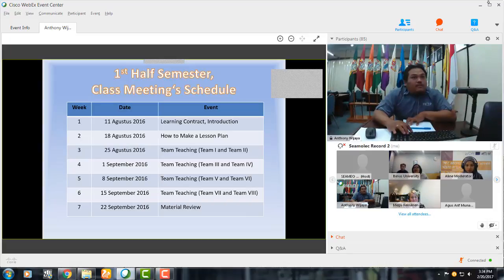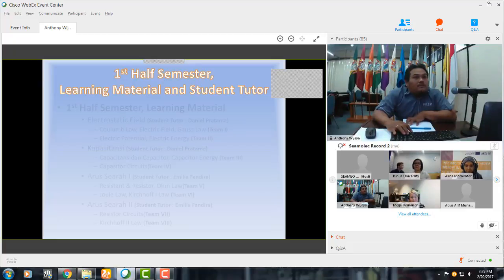This is the schedule. They have the first 2 weeks to prepare. So as a teacher, I have a class meeting where I explain how to make a lesson plan. We have a learning contract, and then in the third week they start to do their team teaching. In the last meeting there will be a material review by the teacher to review all the learning material, and make sure that they can handle some difficult material and problems, so they are ready for the written test. This is the material.